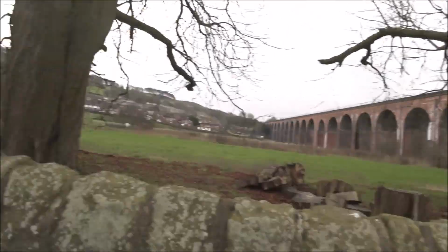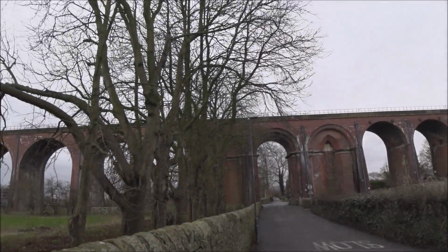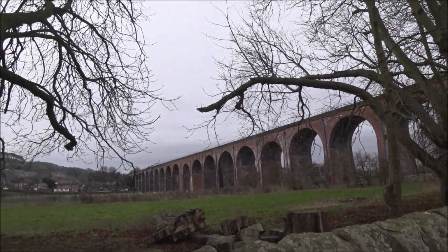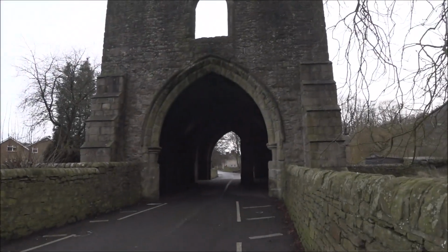Now on my way out I just thought I'd show you the gatehouse as well, which is this in front of me here. Oh, actually before we get onto that, just show you this impressive piece of architecture here. The viaduct. The train track goes across the top of there now. Anyway, let's get back to the gatehouse.